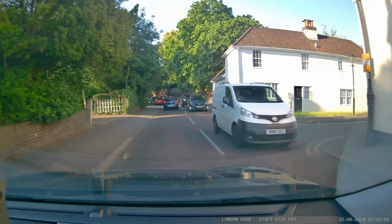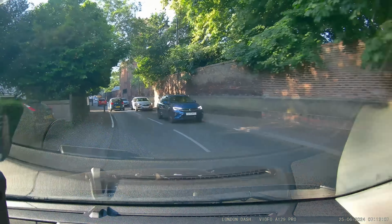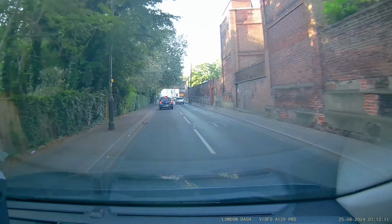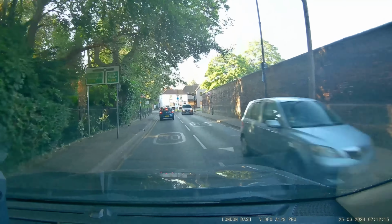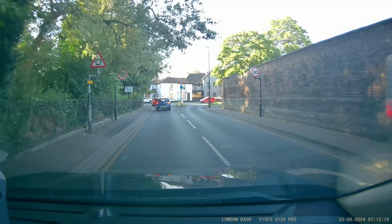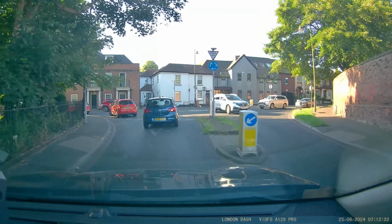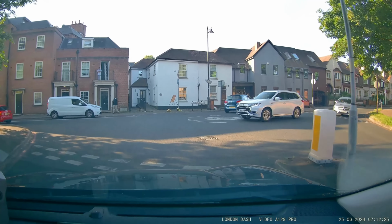So you probably know this road already if you're a regular viewer of this channel, and you know that we are coming to that roundabout where I don't think I go past this without something happening that shouldn't happen. Well, I'm going to pause it in a second and you tell me which one of them is in the right. Which one of these is correct? Or are they all bloody wrong? They're all stupid, that's for sure. Yeah, not one of them I think takes that correctly.